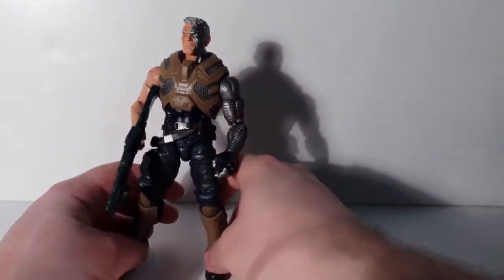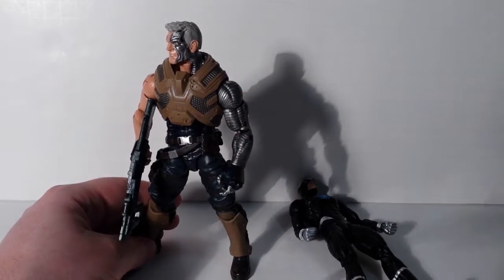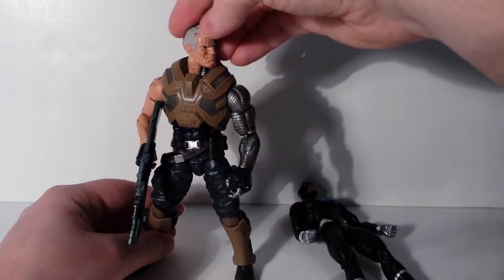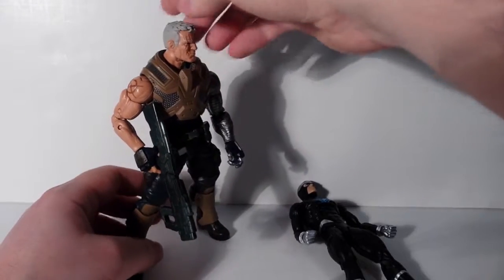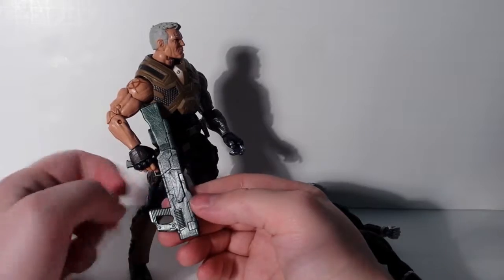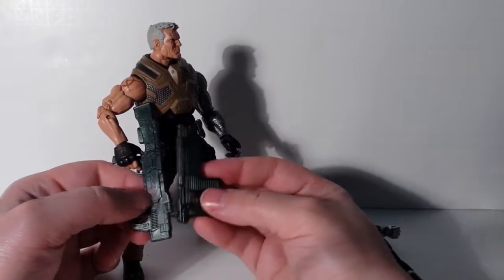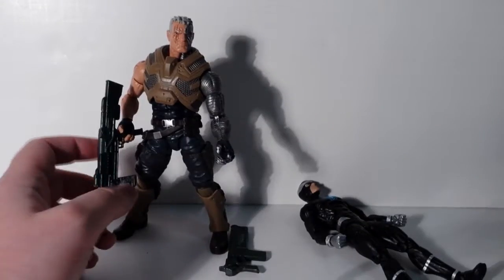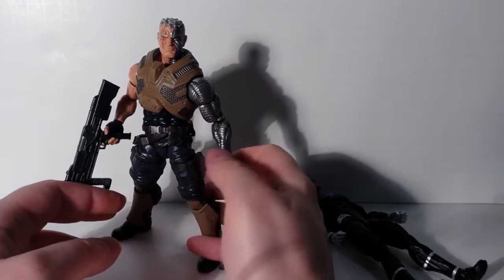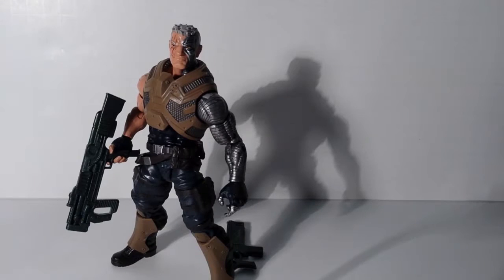Again, I would have maybe, I don't know, it might have been nicer if he was in a different wave with Bishop and Forge, and they used this wave to put in the core team. But yeah, what can you do? This plastic on the gun is kind of a nice metallic green. I guess I will say it's nice that he comes in the same wave as Deadpool, though. I mean, if you're going to throw Deadpool in there, you should have Cable with him, because he's a good foil for him.